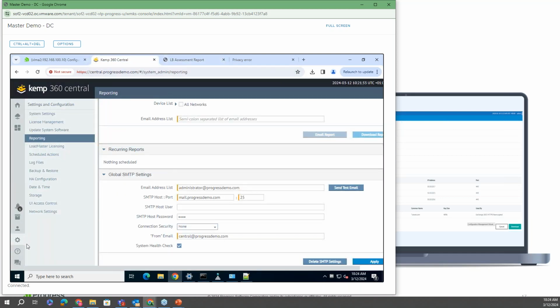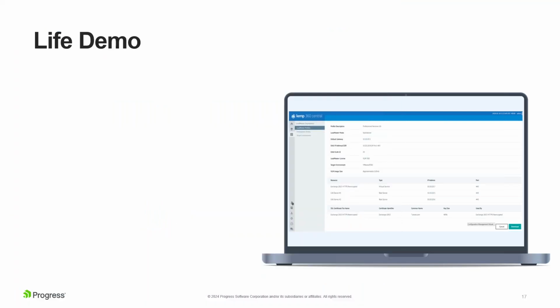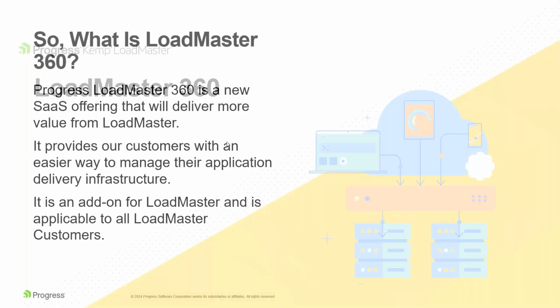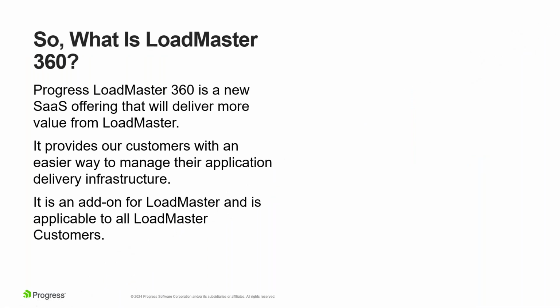Okay. So I think that was a good overview on what Central was able to do. Let's go further in the slides and look into the new product that has been launched last year, beginning of October, Loadmaster 360. So what is Loadmaster 360? It's a new SaaS offering that helps you to get more value from your Loadmasters you have, and it should help you to manage your application infrastructure easier.